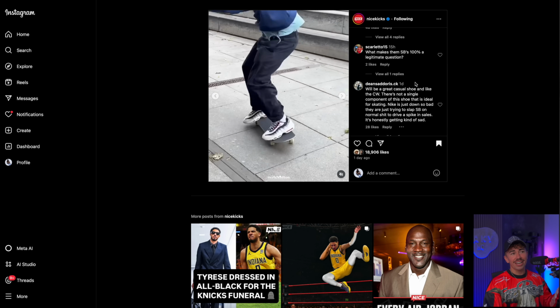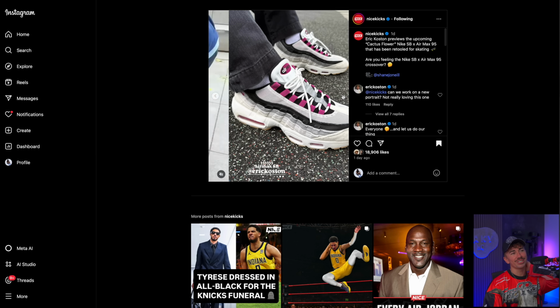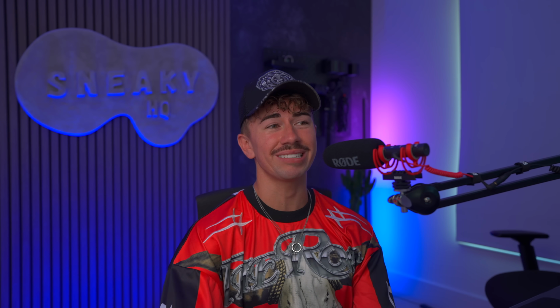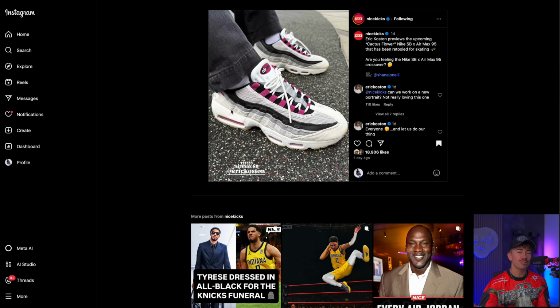I don't know. This is definitely a controversial shoe because I just don't know if skaters are really behind this one. But let me know down in the comment section what you think. These are going to be dropping relatively soon this year. Do you think Nike is taking the whole SB thing too far?